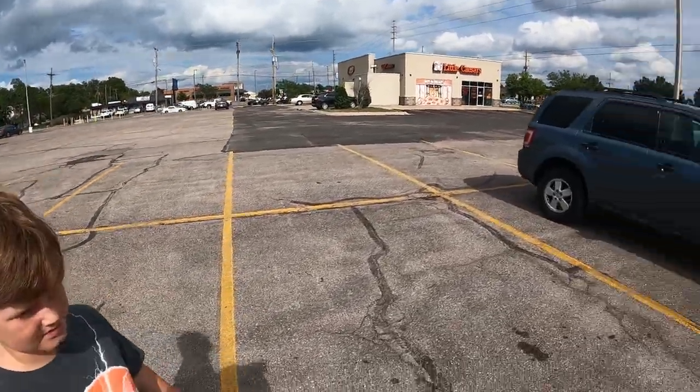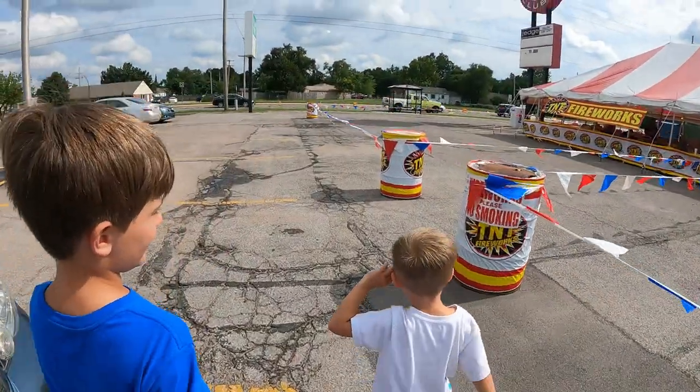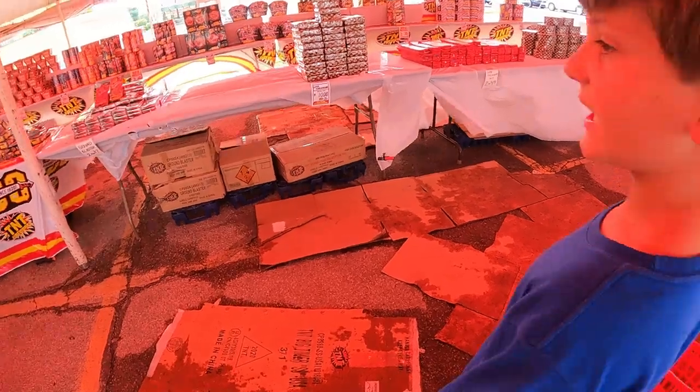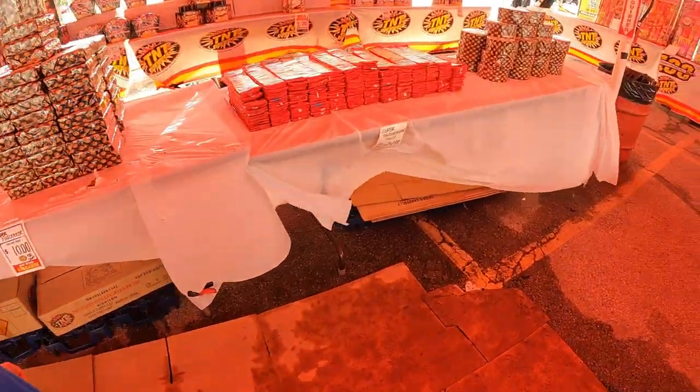So there's a Corvette, but here's the firework stand. So we done told the boys we got a limit, so we have a limit and they understand that, but we're gonna see what we can find.